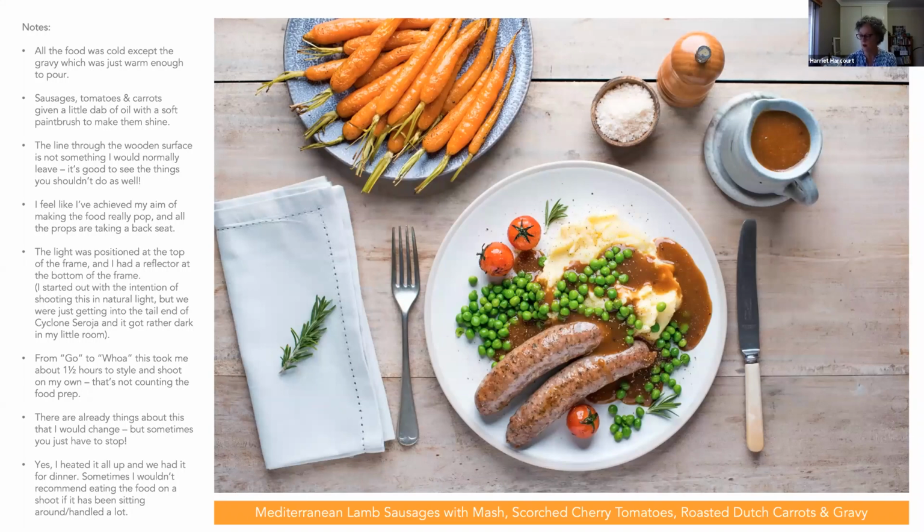And I have read other people. There's somebody I follow in the States who's quite a similar story. She's self-taught and she does these amazing photography classes, and she's just put a book out. And she said if she's working on her own, she can only do two or three a day. And I'm thinking, oh, phew, because I thought, oh, it's just me.